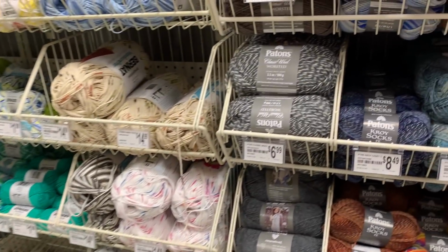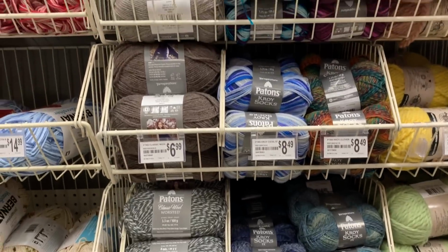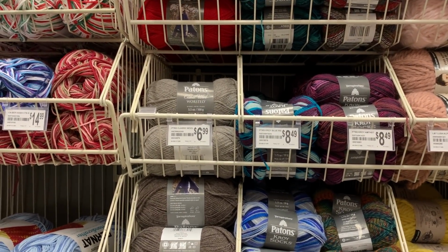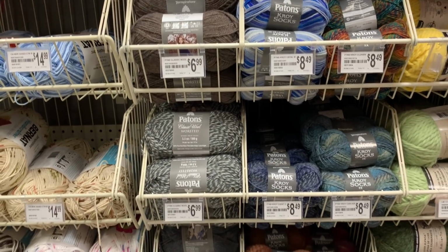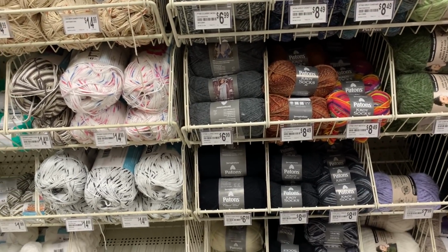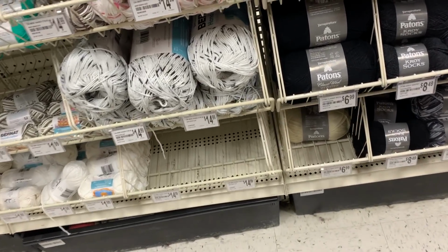Oh, here's Patons Kroy. They've moved it. Don't have a whole lot of selection. Not a whole lot of colors now. Lion Brand Mills is better. Yeah, but we will go there. Ooh. And no white for dyeing. Not that I need any. It looks like classic wool. Yeah.